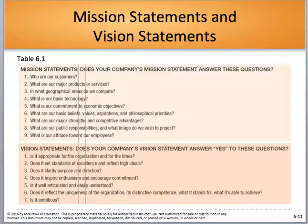Is it appropriate for the organization and for the times? Does it set standards of excellence and reflect high ideals? Does it clarify purpose and direction? Does it inspire enthusiasm and encourage commitment? Is it well articulated and easily understood? Does it reflect the uniqueness of your organization, its distinctive competence, what it stands for, what it's able to achieve?